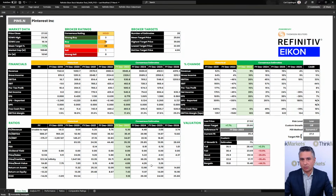All I'm doing here is I'm not trying to find an exact number. I mean, my valuation is closer to $24, but that's kind of irrelevant. I'm trying to find red flags. Is there something here that the spreadsheet is saying, I'm not so sure about Pinterest.